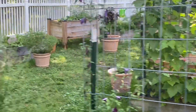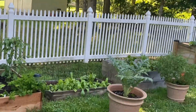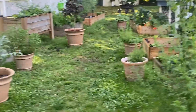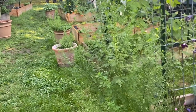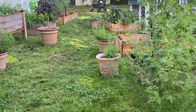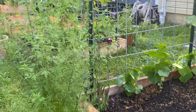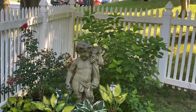So, a potager garden is a French style kitchen garden, and it uses a combination of herbs, flowers, and vegetables. So that's what you'll see that I'm trying to do out here. It's going to take a little time. I've got a lot of projects going on all the time that I'm working on, little by little. But it'll get there. This area here is finally what I want it to look like.